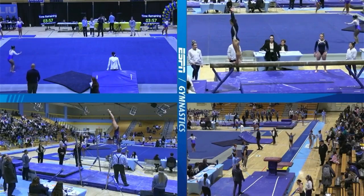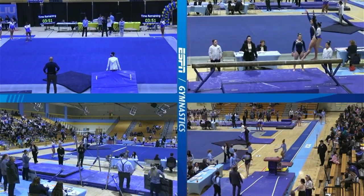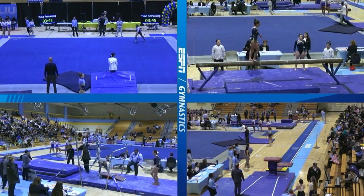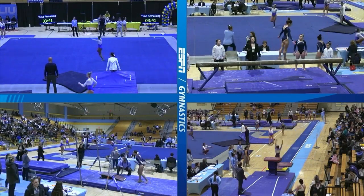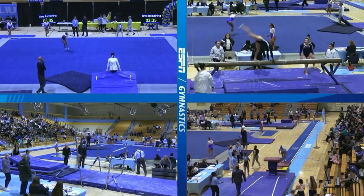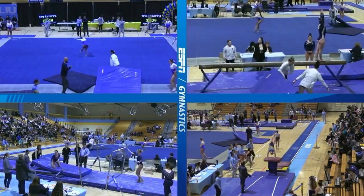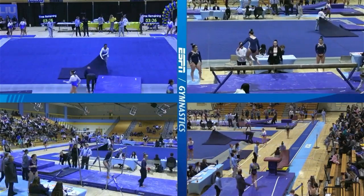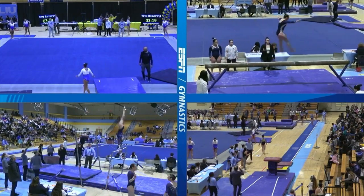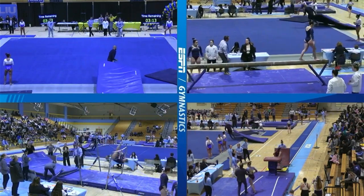Exactly. 2-minute touch has started. A lot of energy going on at the quad meet, four teams all going at the same time. It's kind of nice, I have to say, as a gymnast, when you do have a meet like this, because I feel like there's less waiting. Yeah, you move pretty quickly through the events, and you don't have to focus on waiting for any other events to go.